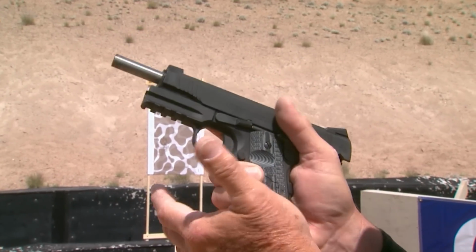Key point, when you draw your magazine, you want your finger right up the front so it guides the magazine right up into the pistol. One smooth stroke. Once we get that magazine seated in the pistol, how do I get the moving parts forward?